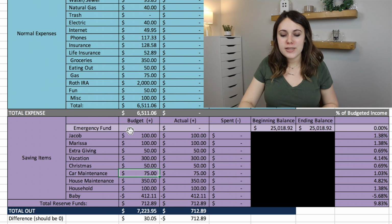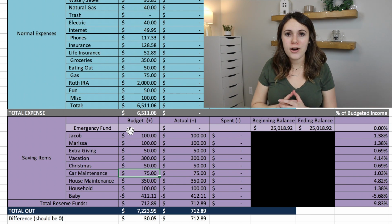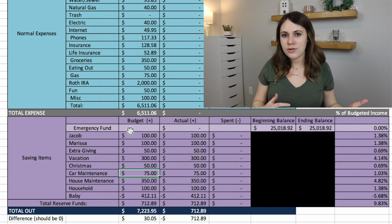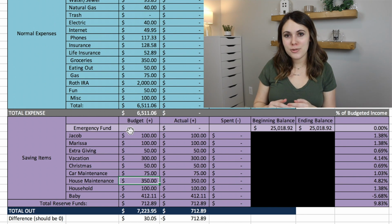Then we are putting $75 into a car maintenance fund. This will cover any sort of routine maintenance that we need to do with our car, as well as any sort of emergency maintenance that we need to have done with our cars. So $75 goes there.